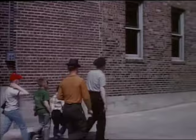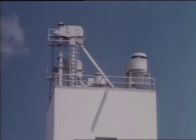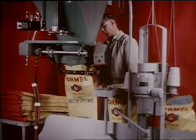The Hormel feed mill is the next area to be visited by the Rugg family. This 90-foot structure has automated facilities to make a correct feed mixture. Hormel feeds are designed to produce a pound of pork or beef at lowest cost when combined with farm-raised forages and grains.